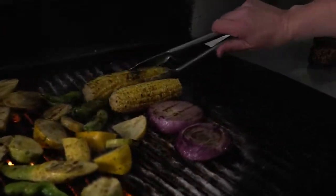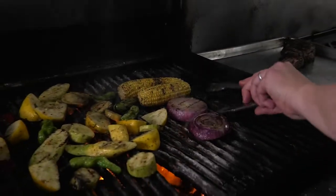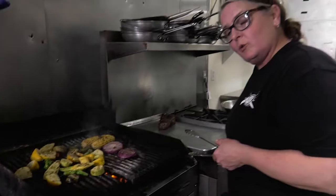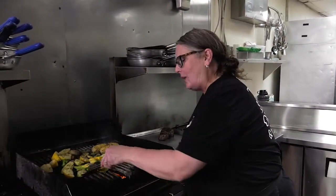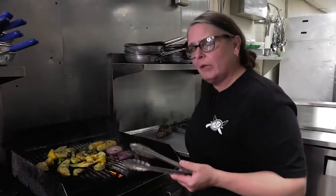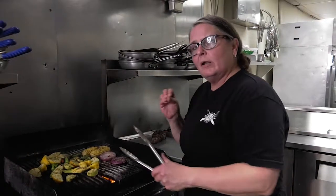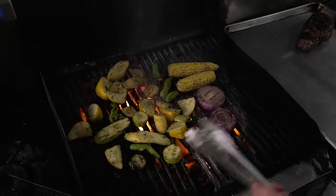You can hear the corn. About one more turn on that. The onions will probably take the longest, actually, of all the vegetables. The squash right now is real young and tender, so it really doesn't take long. It's not that hard squash. Nice, soft, and you still want a little bit of firmness for texture while you're eating it.